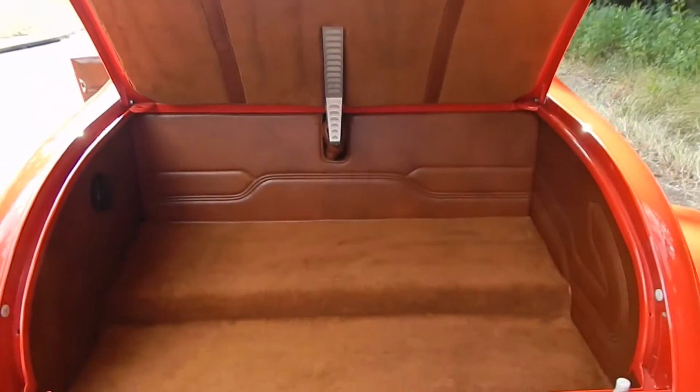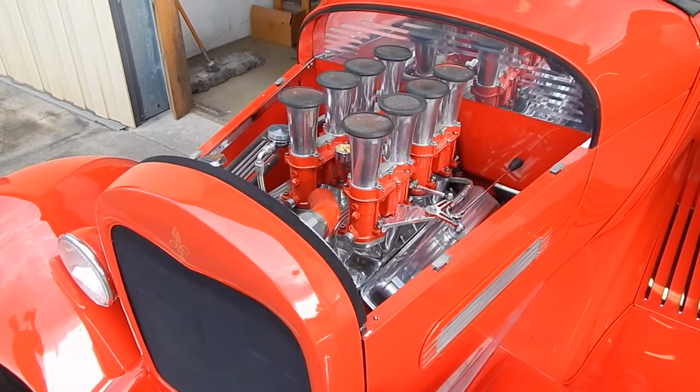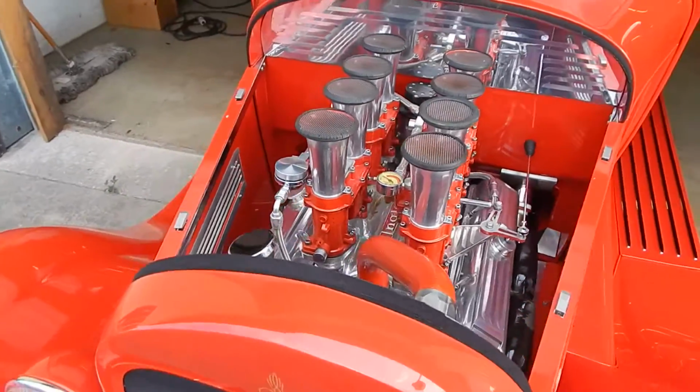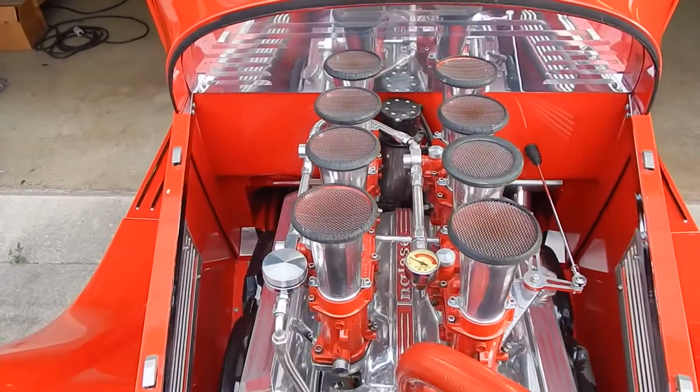Alright, we're going to show you underneath the hood here. I brought it back to the shop so we could show you under the hood. I didn't want to lift that hood off myself. However, that hood is aluminum, so it doesn't weigh much. I just didn't want to put a mark in it.